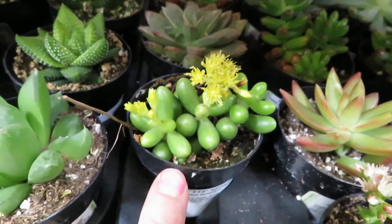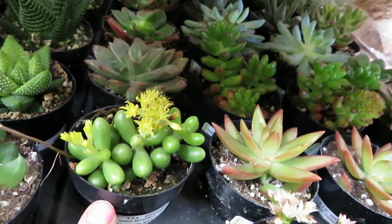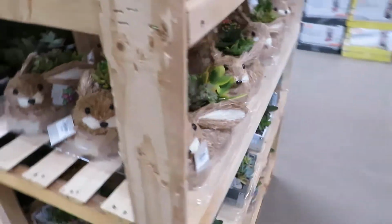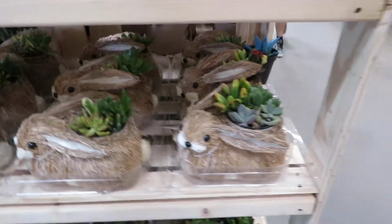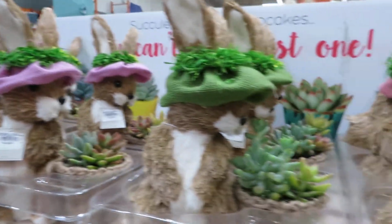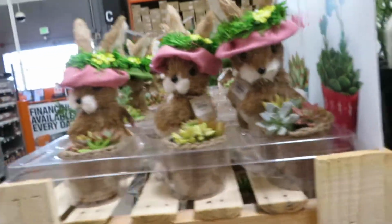Sedum hernandezii. Sedum hernandezii. Some cute bunny succulents. Bunny. Get in here before these hop away.